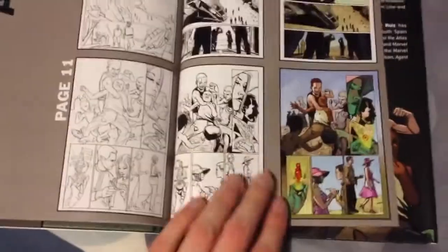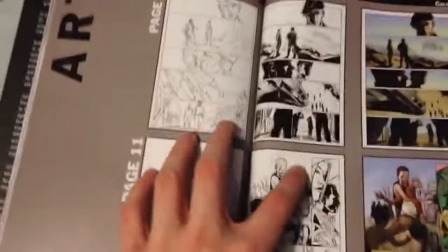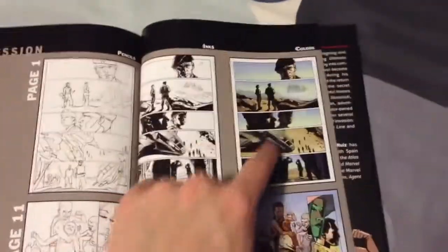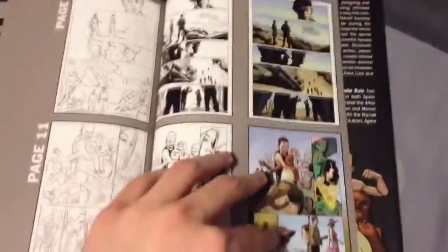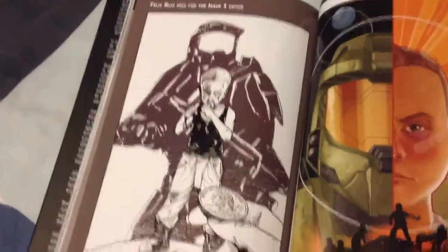There's this as well, which is the stages of development. So we've got the pencil drawings, the ink bits, and then when they've added the full colour. And they can actually change quite a bit. I mean, here you can see quite a big change between the two images. So that's quite cool. We've got a couple more images here. The Chief, ink drawing, front cover, that's half the Chief's face again.